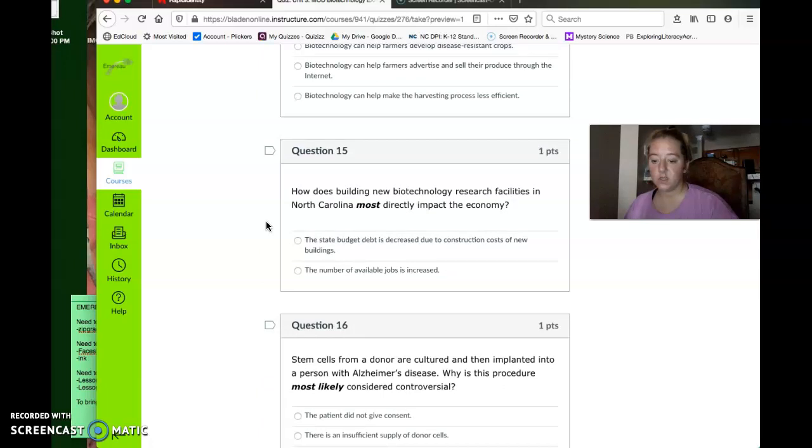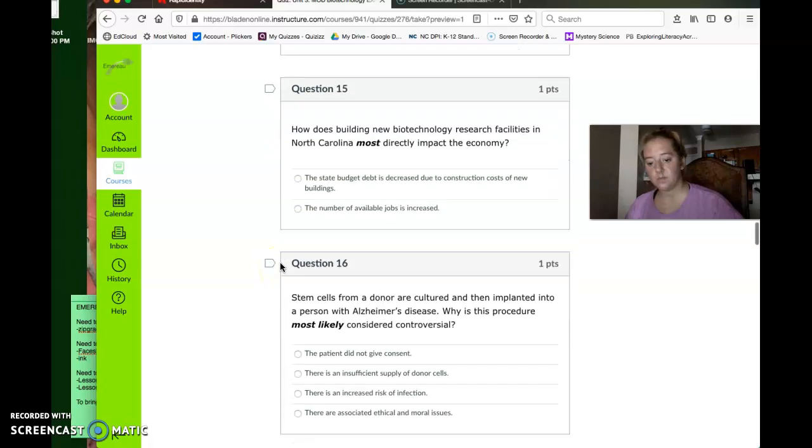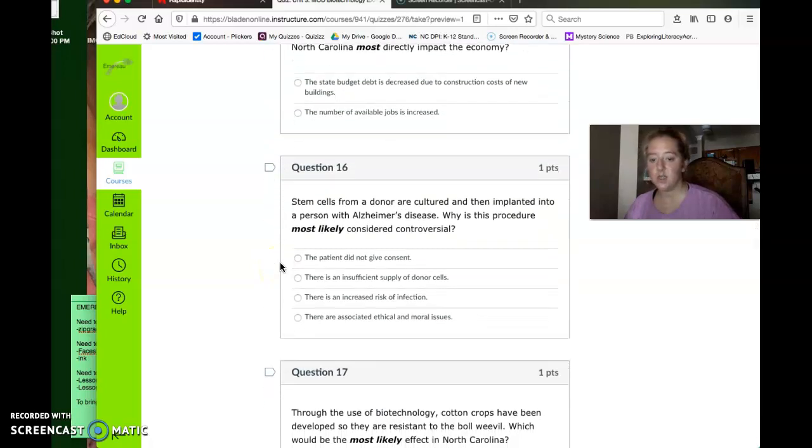Question 15. How does building new technology or new research facilities in North Carolina most directly impact the economy? The state's budget debt is decreased due to construction costs of new buildings, or the number of available jobs is increased. Question 16. Stem cells from a donor are cultured and then implanted into a person with Alzheimer's disease. Why is this procedure most likely considered controversial?